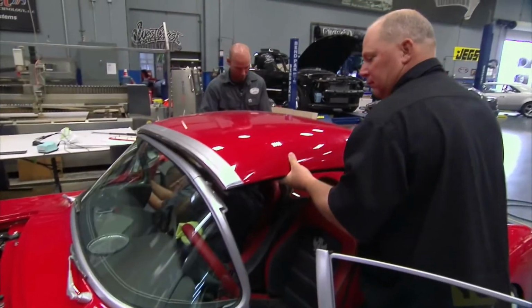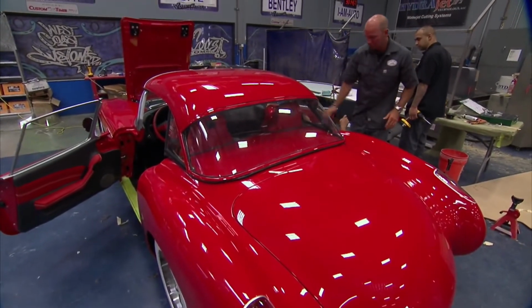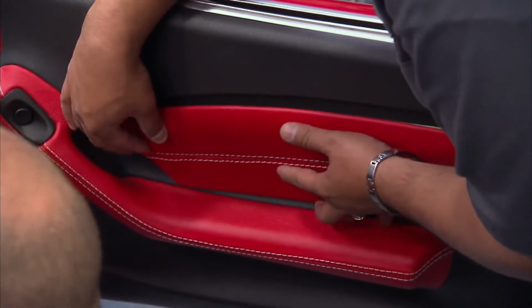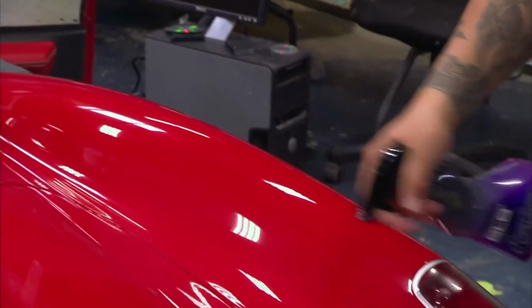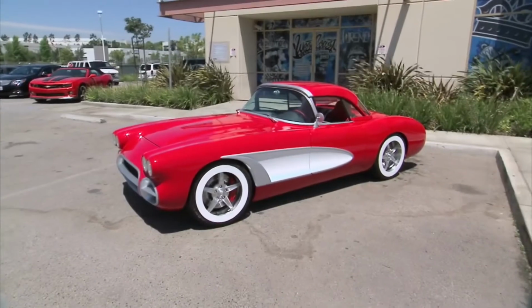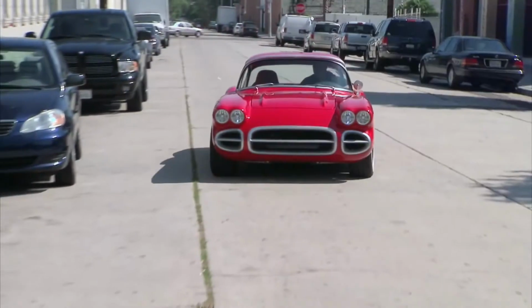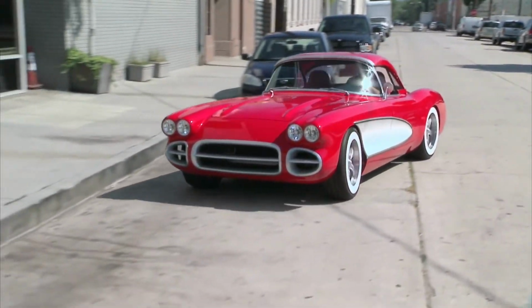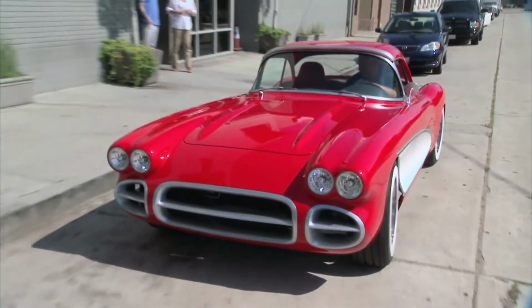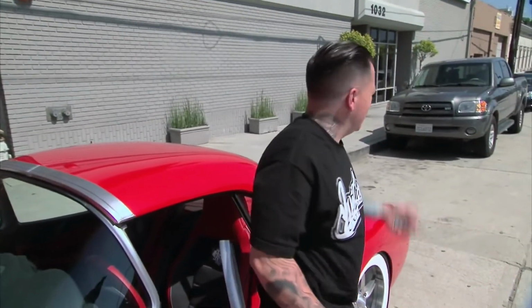So it's down to the details. Less than an hour, this car's gonna be on its way to Will. So we made it, the car made it. I'm gonna go inside and I'm gonna satisfy Will.